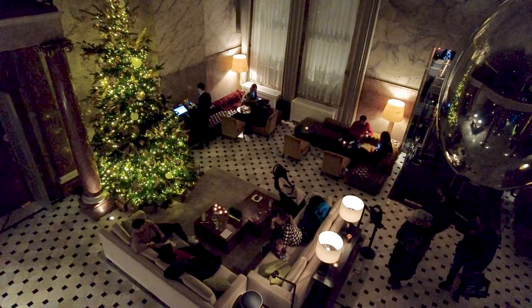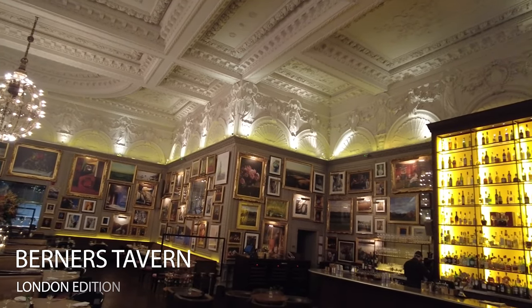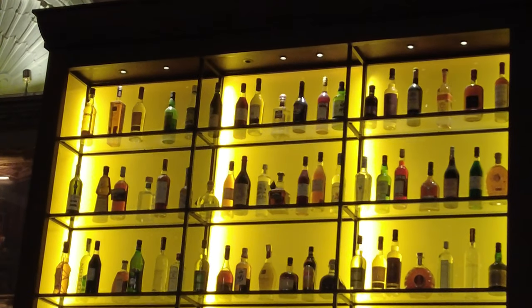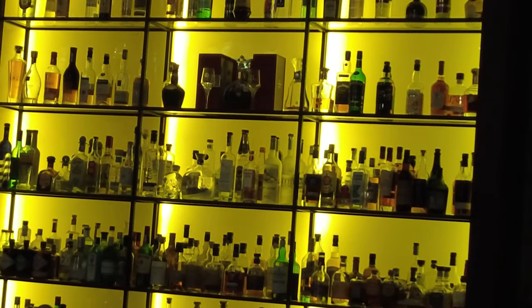To the right of the lobby is the famous Berners Tavern. Michelin-starred Jason Atherton has made this establishment one of the most sought after in London. We managed to sneak inside just before the evening guests arrive to show you the wonderful bar and dining area.